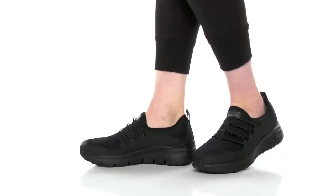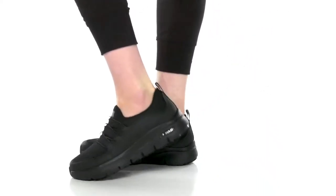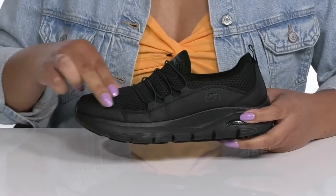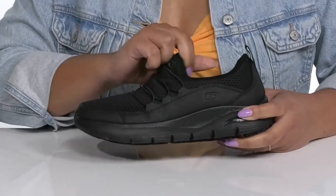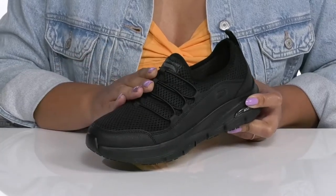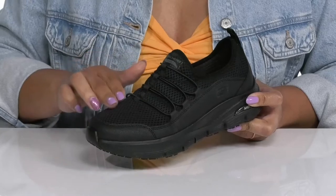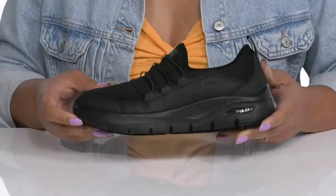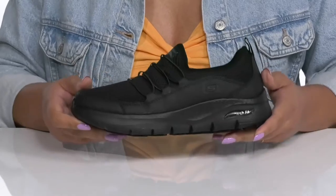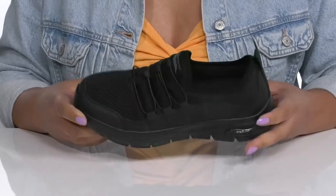Enjoy pampered comfort all day while you're at work with these work shoes by Skechers. They feature a textile and synthetic upper with a sock-like construction and stretchy collar for easy slip-on and a bungee lace-up closure to help lock them into place. They have mesh panels allowing for breathability to keep your feet nice and cool with overlays at the toe and back of the heel counter for added protection and durability.